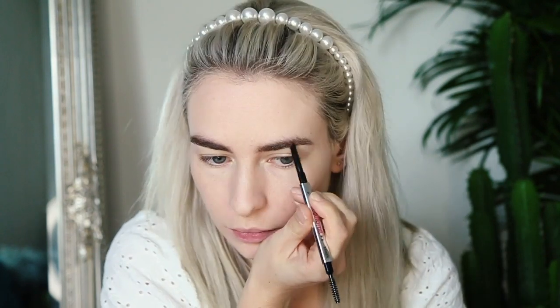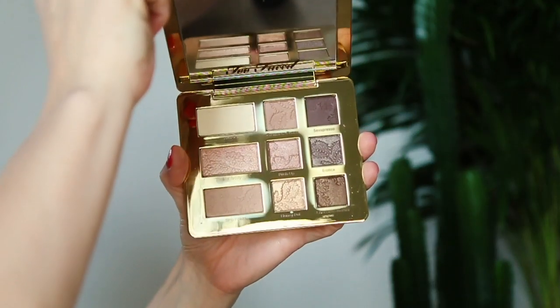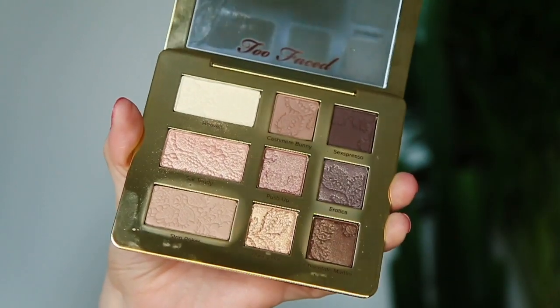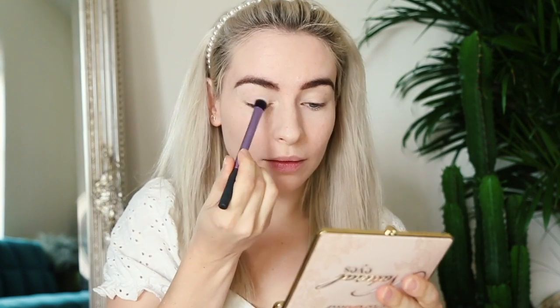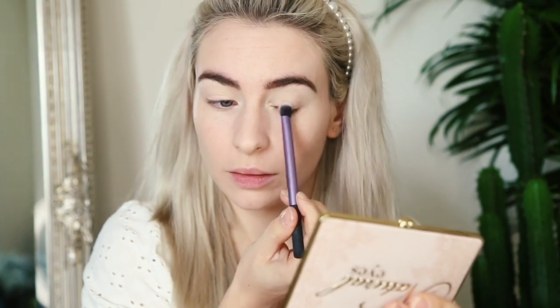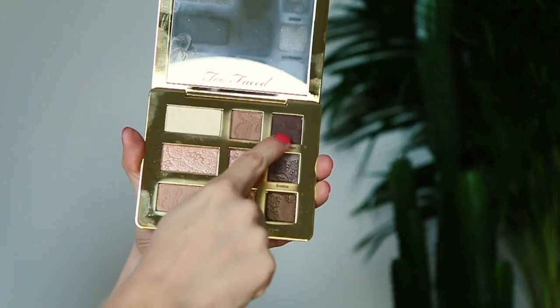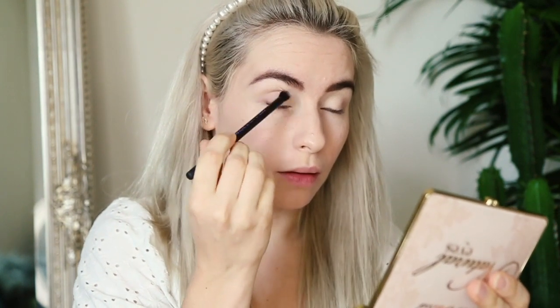application for your brows. For eyeshadow, again, one of my favourite beauty brands, I've chosen out this palette from Too Faced. This is the Natural Eyes palette, and I'm going to be taking the shade Heaven, which is a matte white, all over the eyelid. The shades Cashmere Bunny and Sexpresso to build up some colour in the crease of my eye, keeping it quite natural. These are both matte shades, but using them to blend out underneath and around the eye just to open it up a bit.